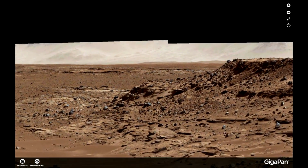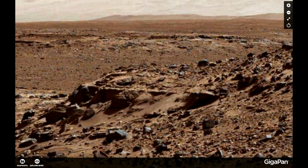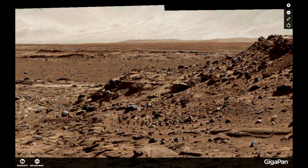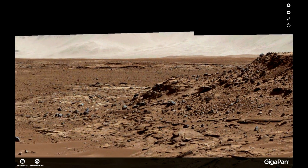Take a look at this one again. This is amazing. This is truly amazing. I cannot believe anything else than this is the foundation of a building that was standing at the shoreline. And it had a nice view over the ocean out here. This is awesome.